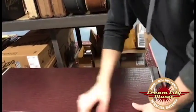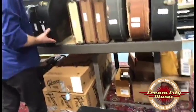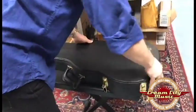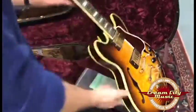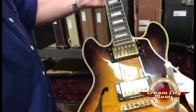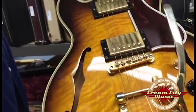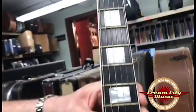In addition to a lot of the vintage pieces we bought down there, we also picked up some modern beauties as well. This is a Gibson Custom Shop CS356 in a super cool tobacco sunburst finish, gold hardware, factory Bigsby, carved top, just gorgeous flame on the top on this one. Ebony fingerboard, pearloid block inlays, diamond headstock.